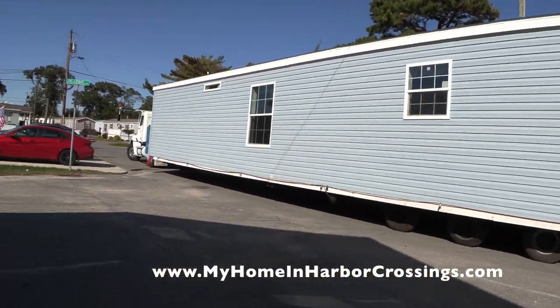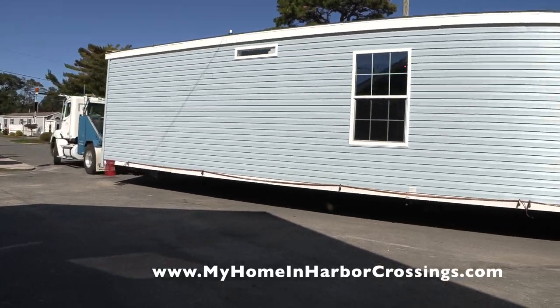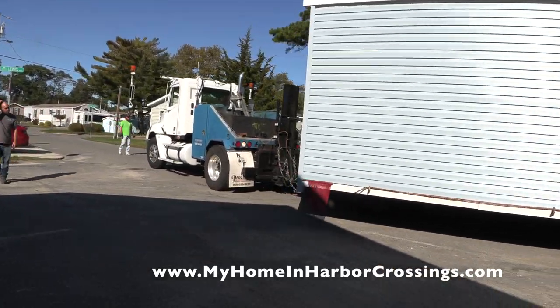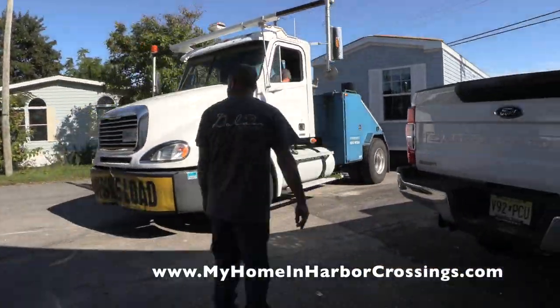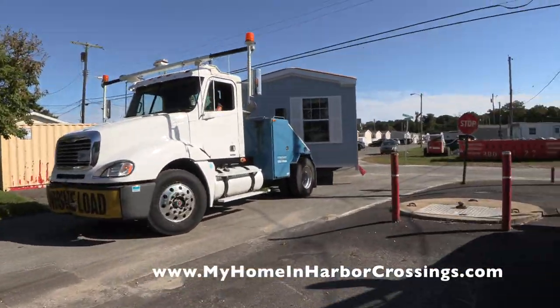I'm gonna zip through the arrival as we had some difficulty making the turn, but there was great help and our skilled driver was able to maneuver.